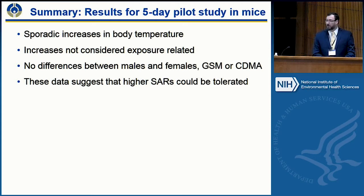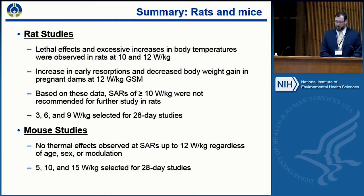So just to touch on that, this is, I believe, my last slide. Just to summarize what we saw from these thermal pilot effects, we saw that there were lethal effects at 10 and 12 watts per kilogram. These were not indicated for future studies given the results that we saw. Again, there was increased resorptions as well at 12 watts per kilogram. Based on this data, we selected 3, 6, and 9 watts per kilogram for the 28-day studies.